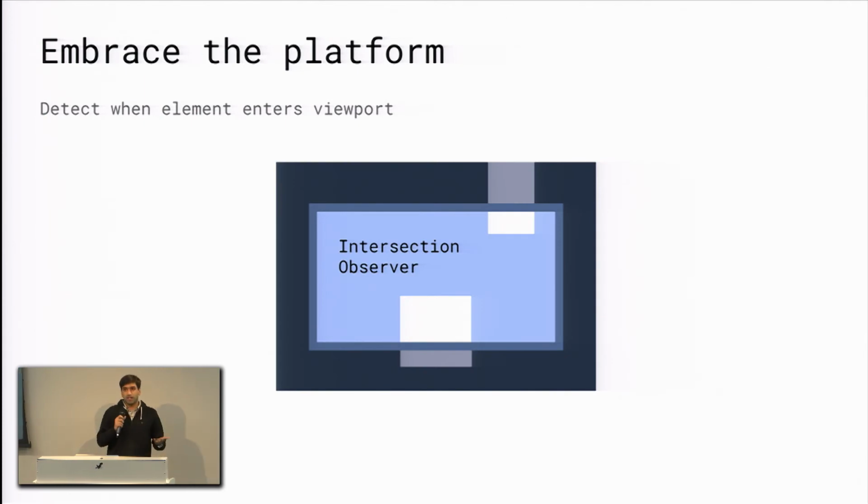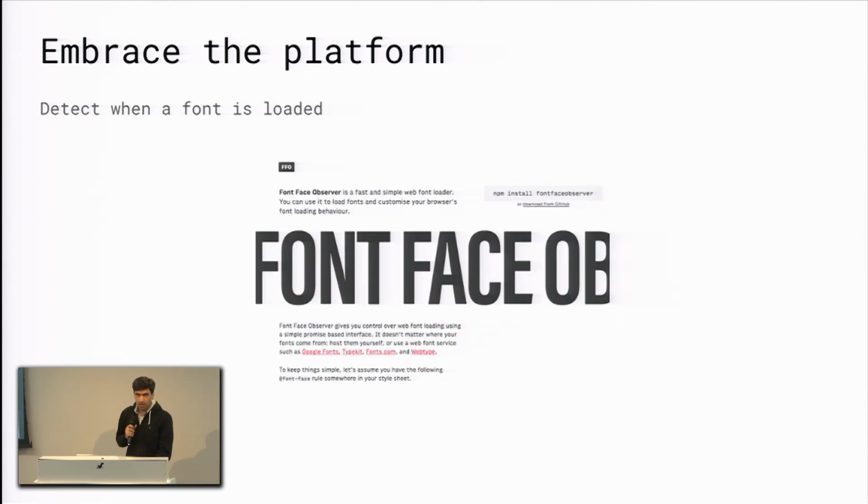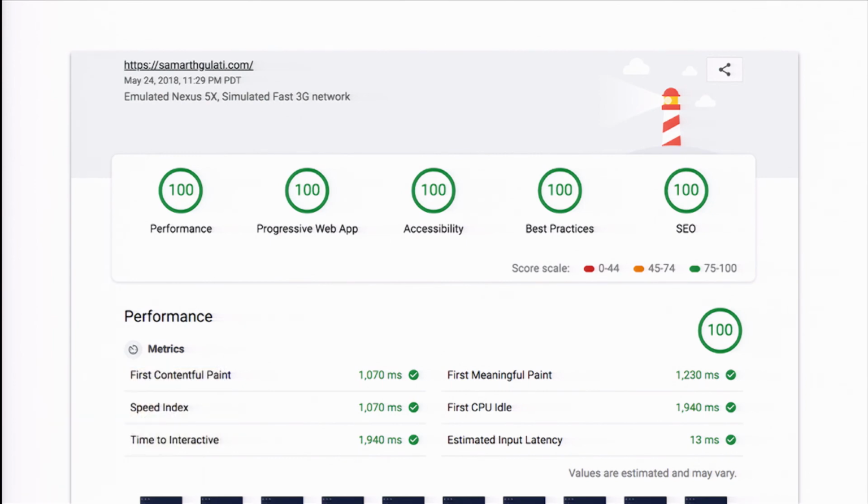Also, I embraced the platform to go beyond the deprecated jQuery version, so I introduced Intersection Observer, which lets me know when an element is introduced into the viewport. And also the smooth scroll behavior, so that when I click on a link in the navigation, the page scrolls smoothly into view. Lastly, I used Font Face Observer to lazily load the fonts from Google Fonts. And finally, I made it, all 100 on Lighthouse.